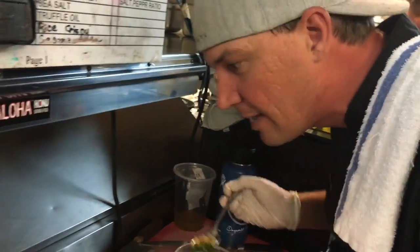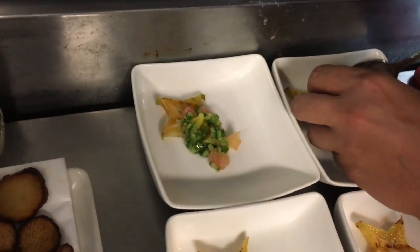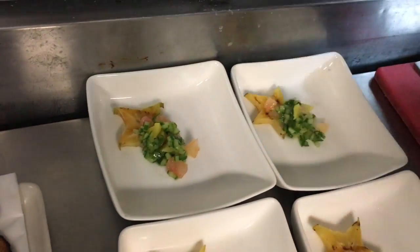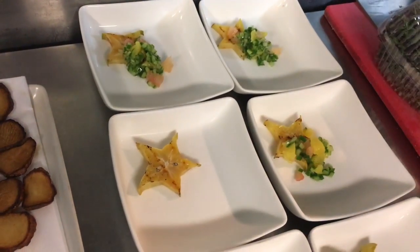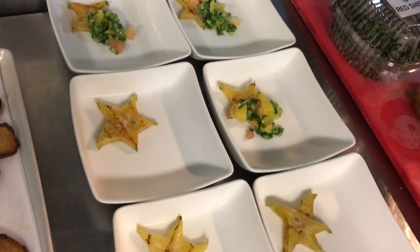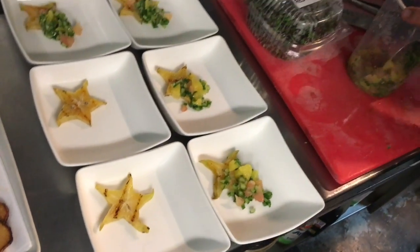Chef Dave, what is this you're plating? So this is going to be our amuse-bouche for our dinner this evening. This is a grilled star fruit, cucumber relish with ruby grapefruit, local orange, and Meyer lemon. Tossing a little bit of local chicharron of pork belly on the top, and some red shiso micros from Monica up at Napili Flower Farms.